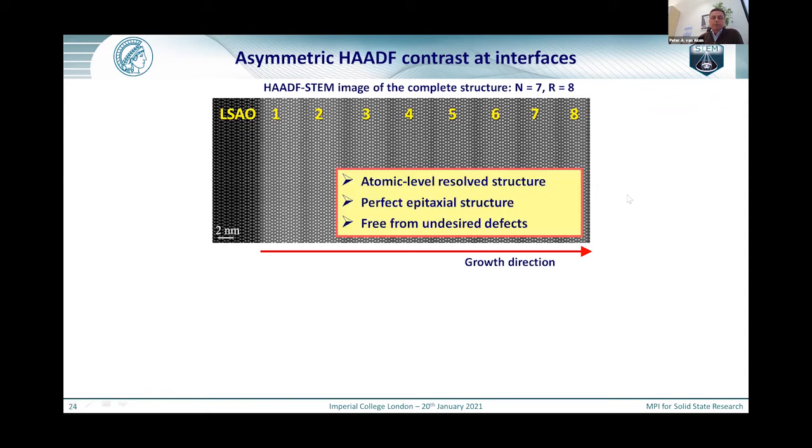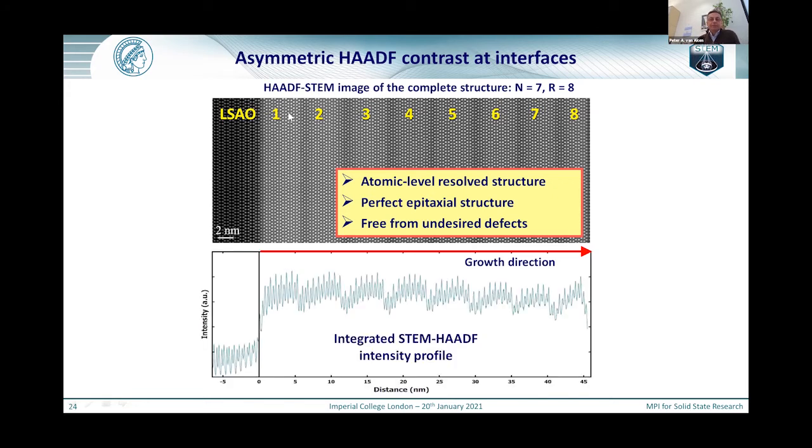So what do we observe? We have an atomic level resolved structure. Again, a perfect epitaxial structure free from any undesired defects. However, if you now look at the vertically integrated intensity HAADF profile, we just integrate here the intensity. You see here this profile, and I'll make it a little bit more clear and put just a red line on top. You see here, it slowly increases, steeply decreases, slowly increases, steeply decreases, and so on. So this means we have a kind of asymmetric profile, because we would have expected a step profile: lanthanum cuprate, step down, lanthanum strontium cuprate, step up, lanthanum cuprate. But we see here a different profile.